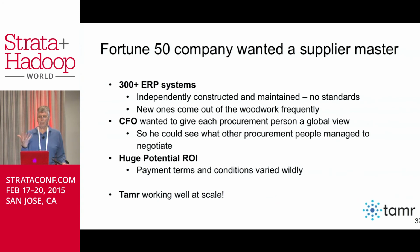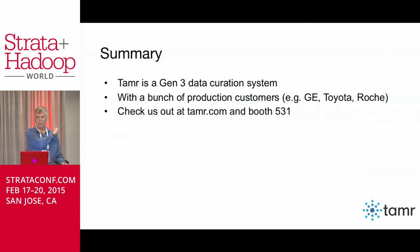So procurement integration is basically this problem, and everybody on the planet has this problem. And so we're pretty good at it. We have a template for this for supplier mastering. Go check it out at our booth.